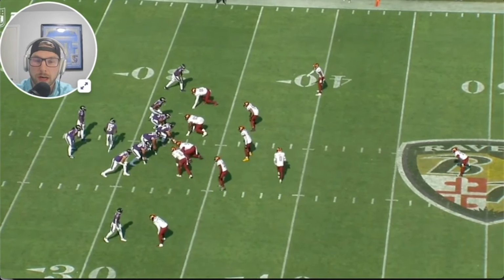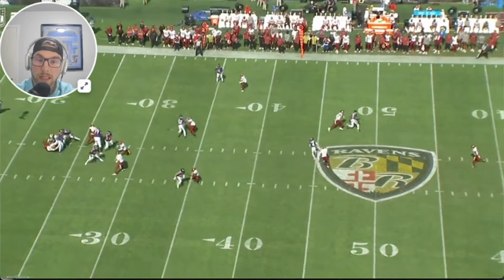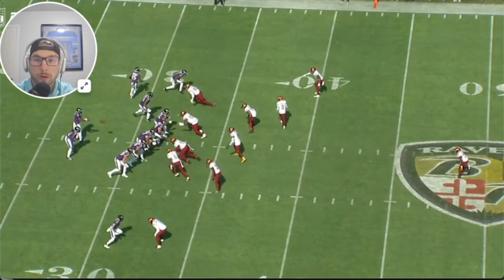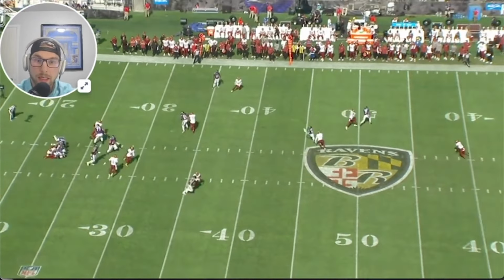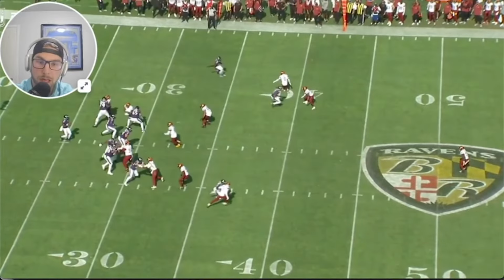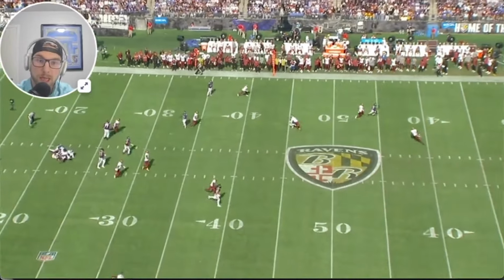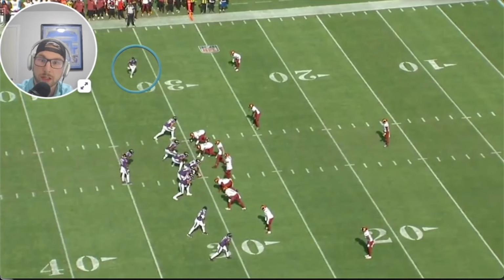It seemed like they were trying to spy Lamar a little bit, but they constantly kept hitting these big crossing route combinations. And it was almost always Zay Flowers having like the number one read crosser. Again, here, he's really good at breaking off at the top of the routes. You can see right here, he leans in, breaks out, gets himself a step. Even with the ball thrown behind him, he still has a step that's not even a contested catch.